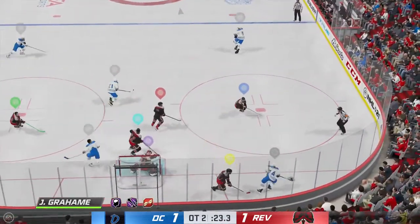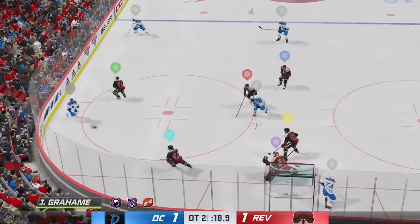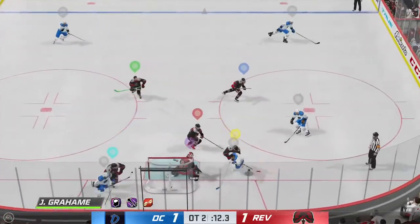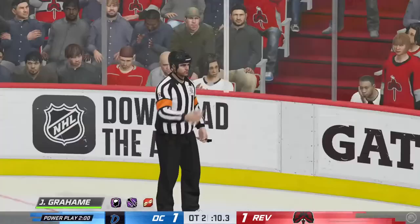Moves the puck down low. Sends the pass down low. Moves the puck. And that skips away on a nice defensive deflection. And he gets in the lane to block that. And there's a power play opportunity coming up here.